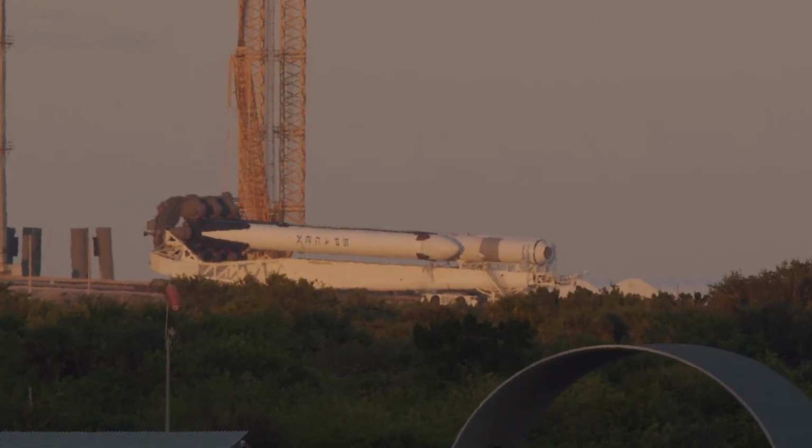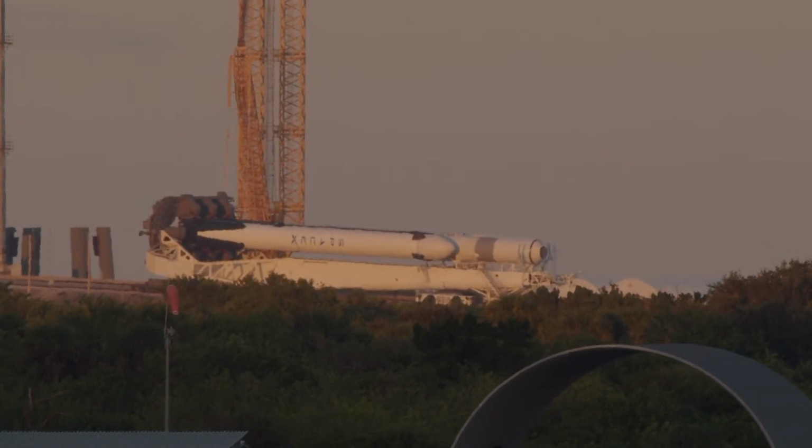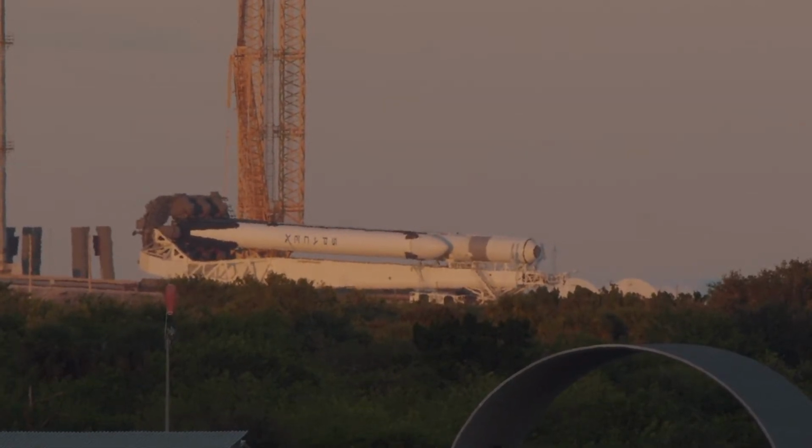At the base of the rocket, on the left of this view, you can see the 4 landing legs retracted up against the body of the booster. And at the top, near the nose cone, there are 4 grid fins, 2 of which are visible here. These are the titanium grid fins used for aerodynamic stability during reentry and recovery and landing of the first stage boosters.